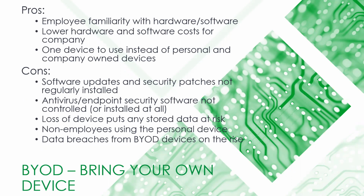stored data at risk. So make sure that the data is encrypted when it's on the device. And unfortunately, if it's not a company-owned device, there's really nothing you can do to prevent that. You can ask the employees, please don't let someone else use this device while you're using it for business purposes, but you can't really control that. And lastly, data breaches from personal, bring your own device, are on the rise. And for all the reasons that I just mentioned, if you're not controlling it from a business standpoint, then you need to put more education and tools in the hands of your employees to help protect your data.